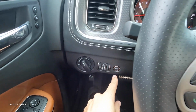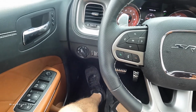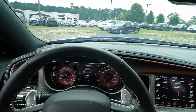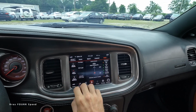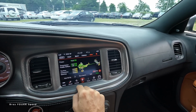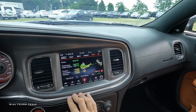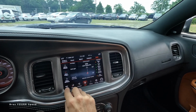We have the headlight adjustments, a trunk release, dimmer switches, even the parking brake, which is located down below. And then a lot more info in the infotainment system. Currently, we are in the SRT dashboard. That gives you drive modes that you can go through and configure depending on how you want all of these set up. You can actually customize them and have everything set up the way that you would like to.